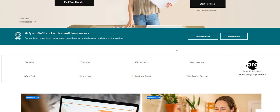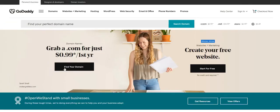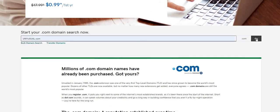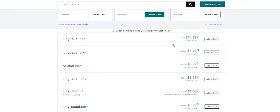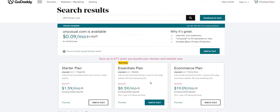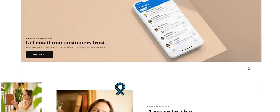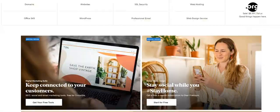GoDaddy is really known for their very cheap hosting also. So, as you can see here, their hosting is only 0.99 cents for the first year, which is a very, very good deal. And if you guys think I'm lying, then let's just click here, type in a random domain, and go. But you still have to pay for a couple of extra fees, which for me cost around $17. So if you want GoDaddy for hosting or domains, then it's a very good steal. I really like them.